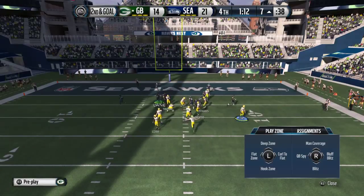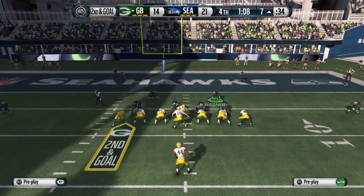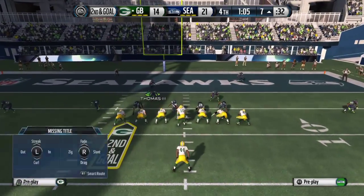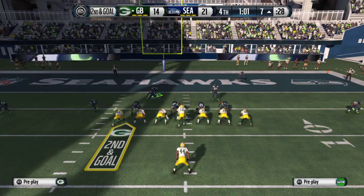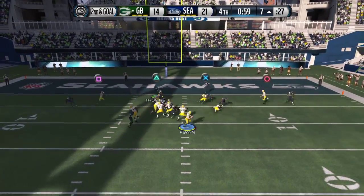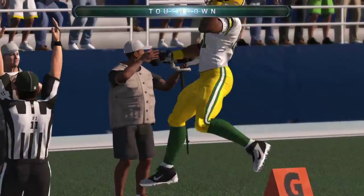Good job by the offense getting in the red zone. Now you're down some points. You got to find a way to score a touchdown. And goal from the 7. Looking to the right side and throwing. He's in for the score.